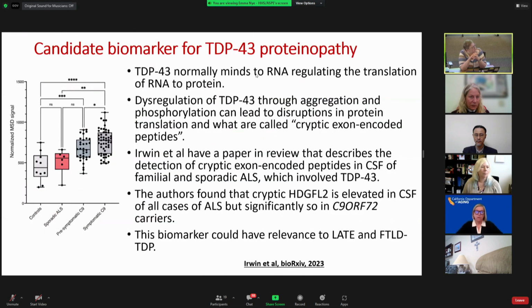Next slide, please. And so this is another candidate biomarker where it relies on the normal function of TDP-43. So TDP-43 normally binds to RNA, and RNA gets translated to protein. So it binds to RNA and it regulates how the RNA becomes protein. When TDP-43 is dysregulated, as it is in disease where it becomes aggregated, it affects how that RNA protein production happens. And so it turns out you can actually measure what's called a cryptic peptide, which normally wouldn't be there, but is there when TDP-43 is dysfunctional, because you start making this bad form of a protein. And so you can measure this bad form of a protein, and that is probably an indicator that there's some malfunctioning TDP-43 in the brain.